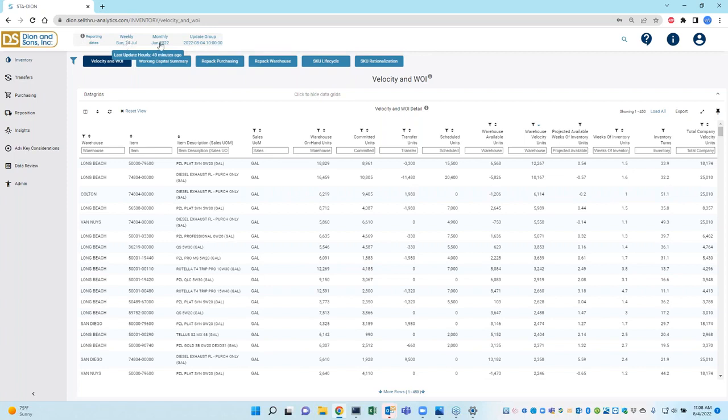So, quick overview, as Dan was stating, we can see the updates that happen on the hour. We also have monthly and weekly updates that happen. If any of those fail or anything goes wrong, that turns red, so we can see if we're looking at actual current data. I can tell you we haven't had a failure in quite some time, so we're looking good here.